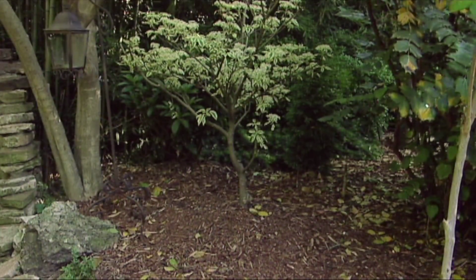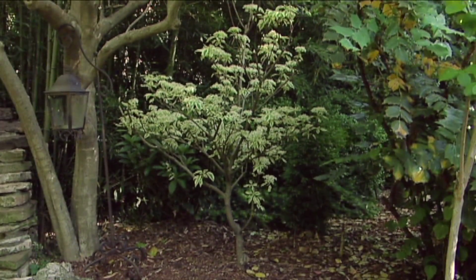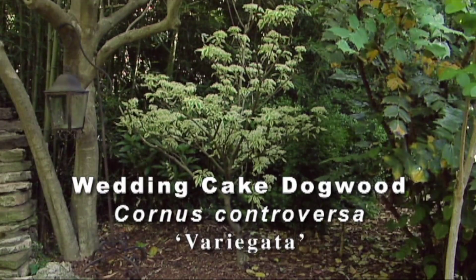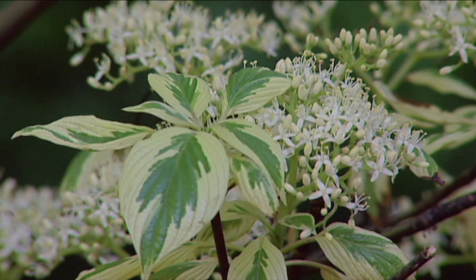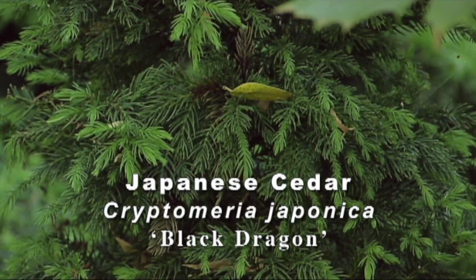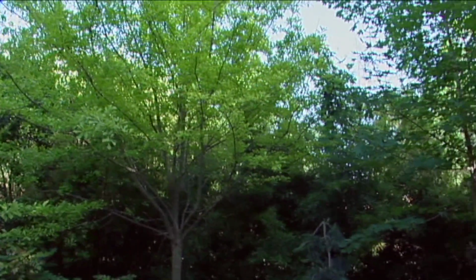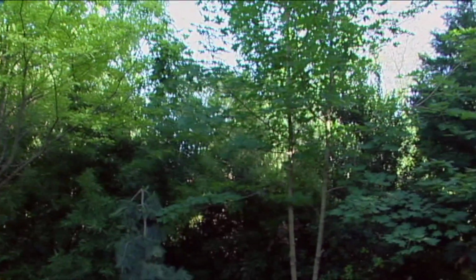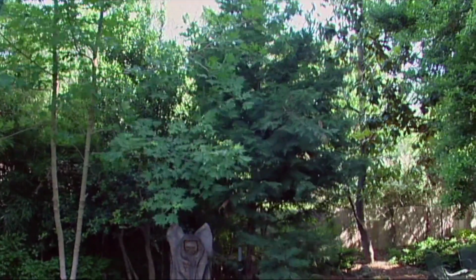Over behind the Mahonia, we have a wedding cake dogwood, which is a variegated dogwood that's new and rather unusual. We have also a black dragon Japanese cedar and rhododendron, all fitting into this little area because of the shade. This water oak, this cattle maple, that Leland Cypress. So one of the challenges down in this yard is growing things that will survive in a shade environment.